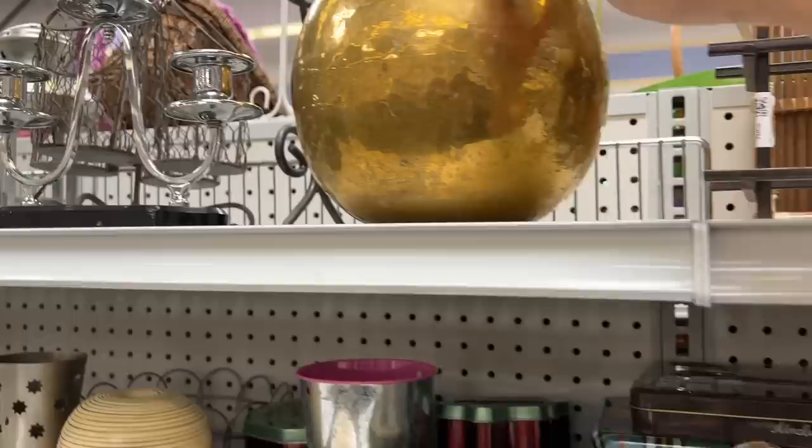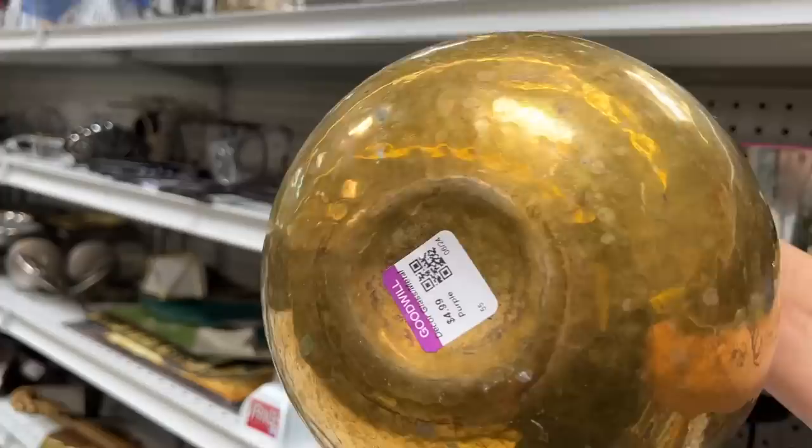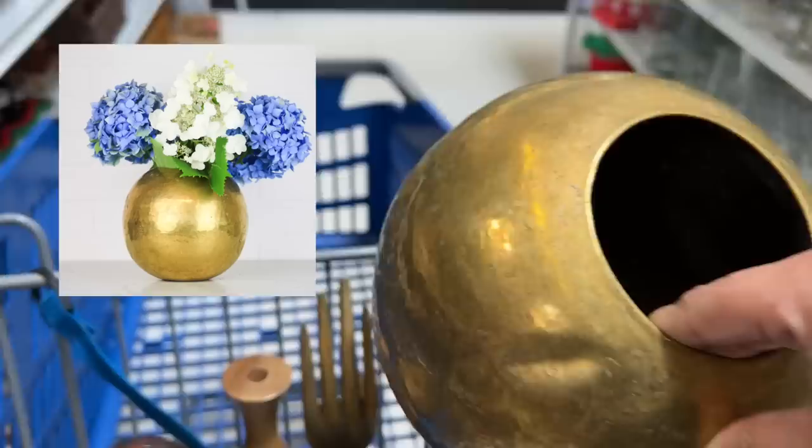This is a very pretty vintage brass vase. I love the hammered metal look. This one is only $4.99, and I think that this is gonna look so beautiful with flowers in it.